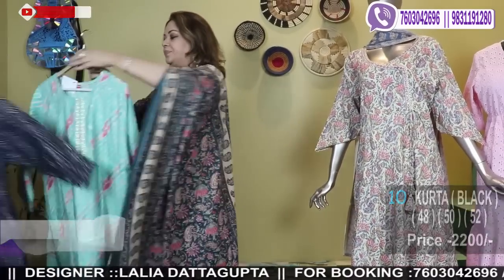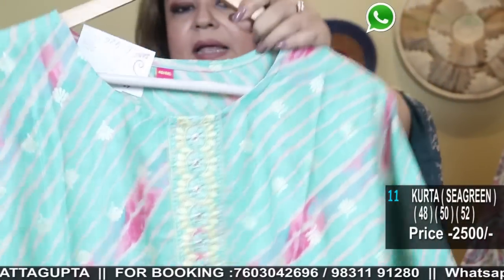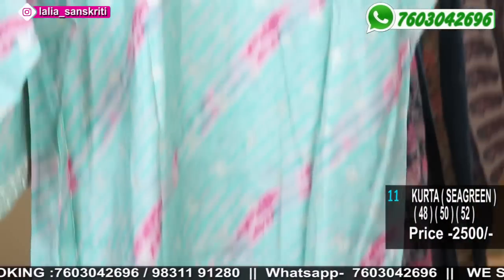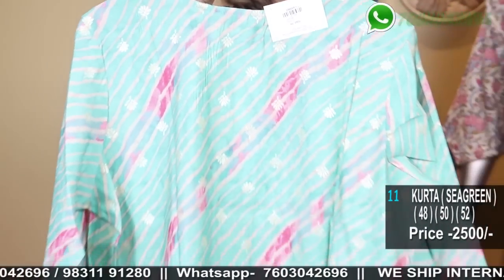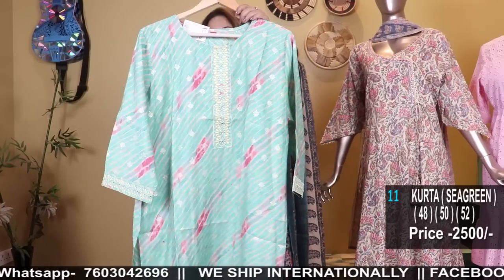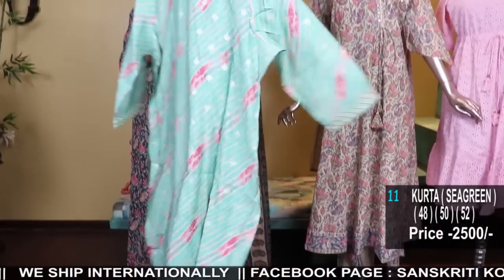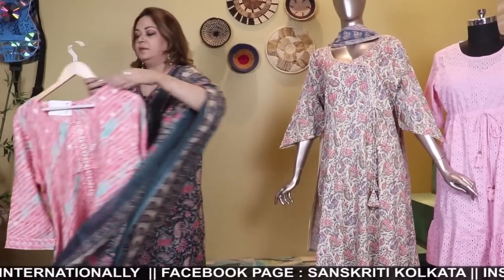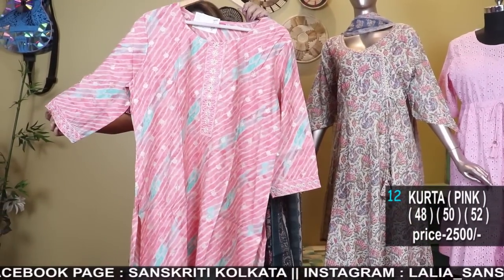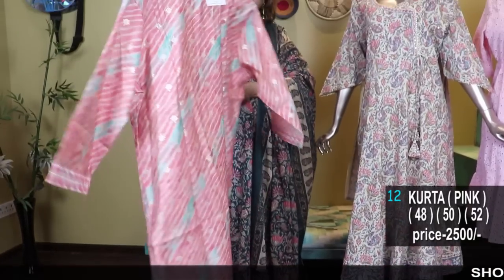Navy color is navy. Only kurta, plus size only kurta with work, leheria printed with work, and fabric is silk chanderi. Till 52, 48, 50, 52. So many sizes available in plus size, 2500. It's a silk chanderi leheria embroidered kurta. You can wear it to some nice formal occasions also. Very pretty pastel colors with light work.